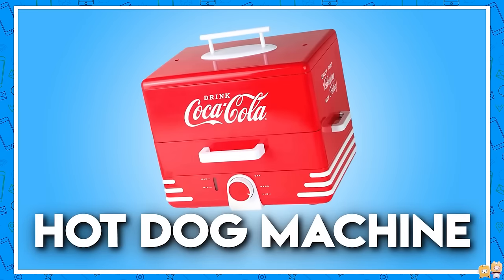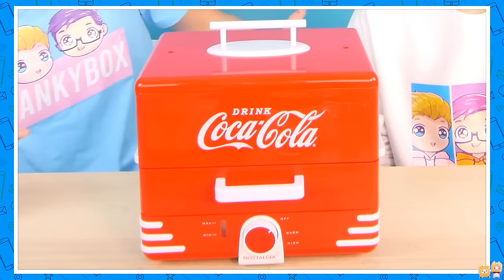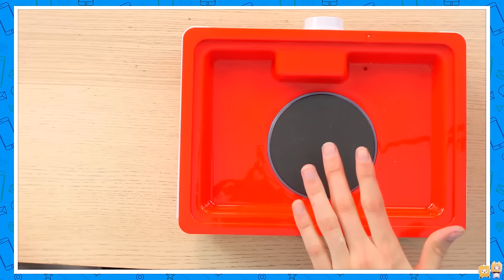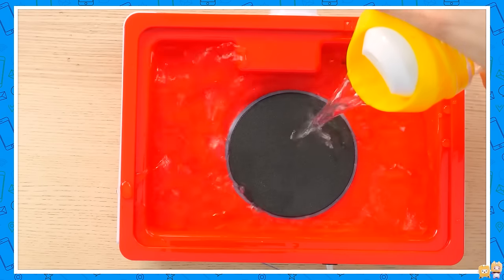This magic hot dog machine. What? This machine will literally make the perfect hot dog for you. What? This is Coca-Cola. That's not a hot dog, friend. Okay, so how this works is I'm gonna take the top off. Whoa! Now, this is, don't touch that. Why? That's the hot part. Oh! Yeah, I'm gonna take some water and pour it on it like that.